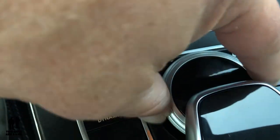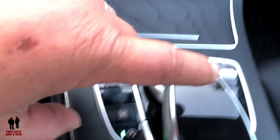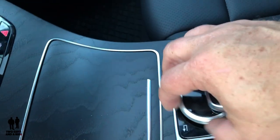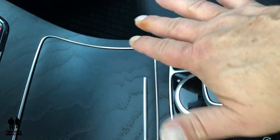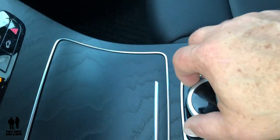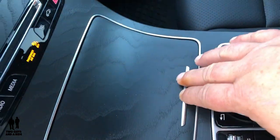Now, the rotary knob does spin. It goes left, right, diagonal, and it clicks. If you use a rotating knob, you can actually rest your hand on here, which I think is really cool. And then, so kind of like this, and then nothing moves. This doesn't work. It's just kind of an interesting, I don't know if there's a sensor there or what, but then you'd think the two would be conflicting with each other, but they don't.